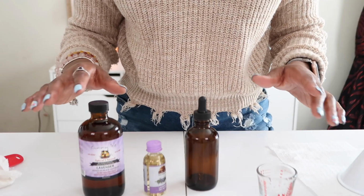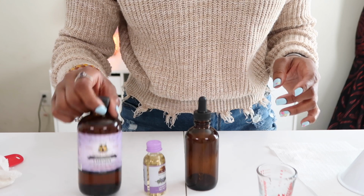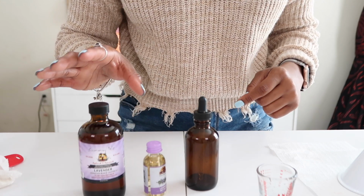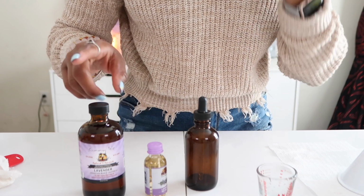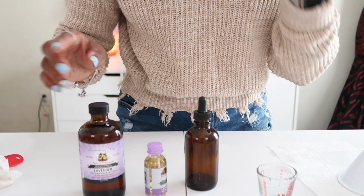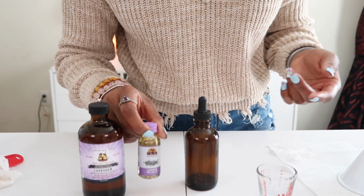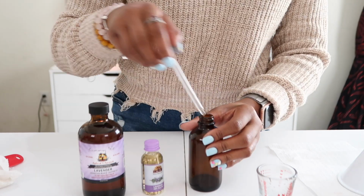So we got everything laid out here. I know some of y'all are probably thinking, this already has lavender oil in it. Why are you using extra lavender? Honestly, I don't know how much they put in here. It doesn't specify, but I just put extra lavender in here because of the benefits of it. It's not going to hurt me. Let me go ahead and show y'all how I make it.